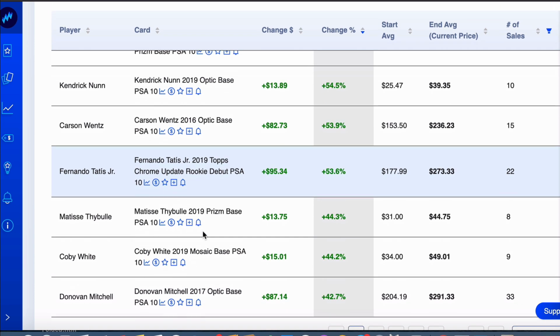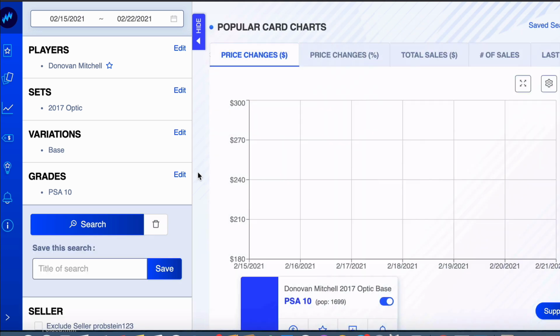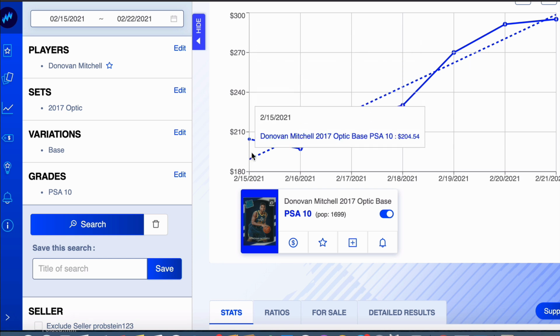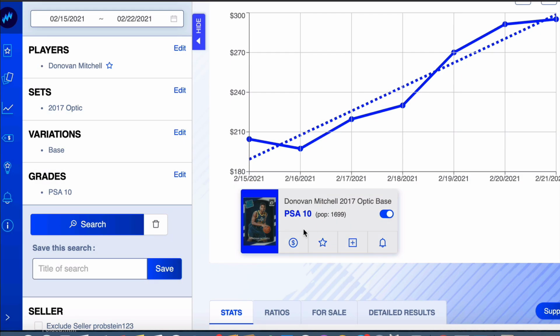And that ends. No, we still got Donovan Mitchell here to round out the list. His 2017 Optic up 43% on the week. This is one I may be buying because I think Donovan Mitchell is actually undervalued. He's on the best team, the best record anyways, the best team in basketball, and he's the main guy. We started the week at 204, ended the week at 295. Pop count is 1699. This is the second year Optic came out, not the first year.